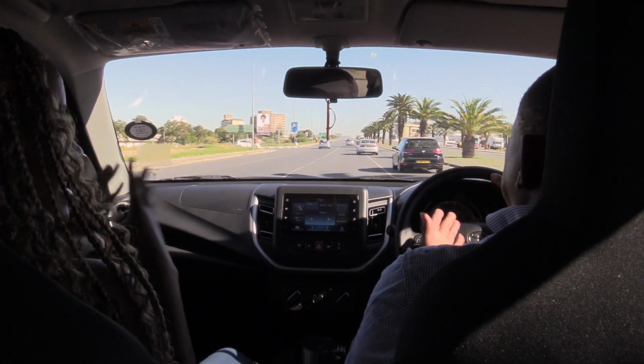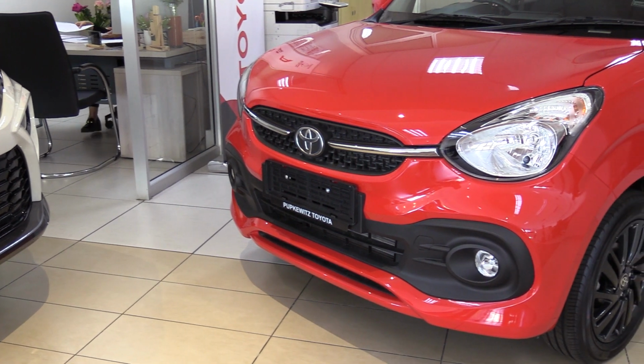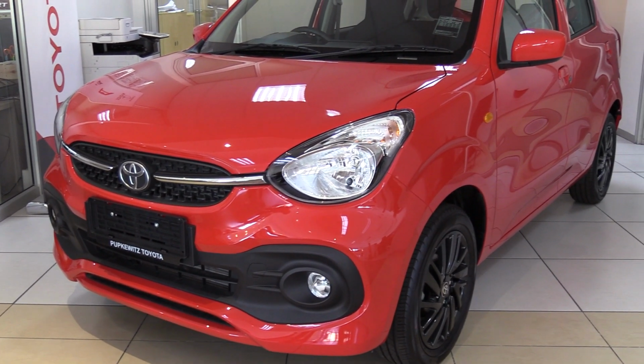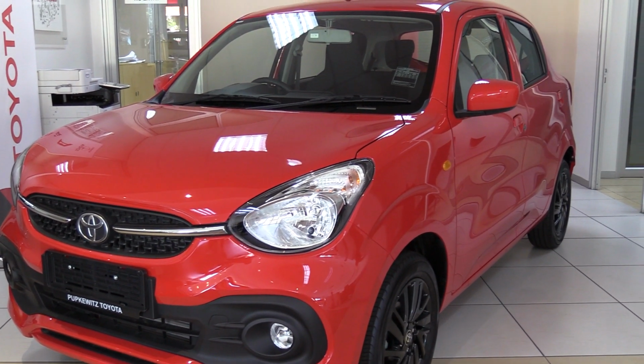You're done. Some people get upset about the fuel consumption, not the fuel consumption, the speedo that shows the fuel, the gauge does not move. It stays full for a very long time.